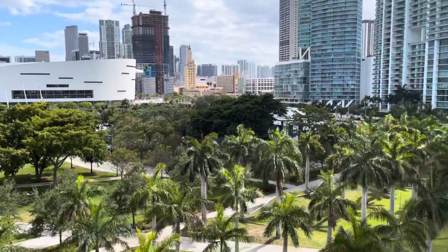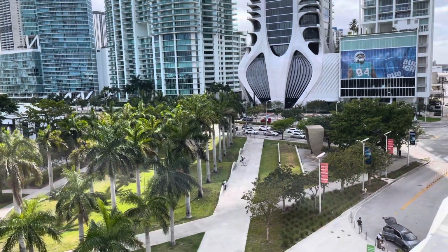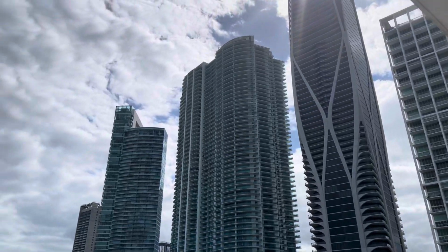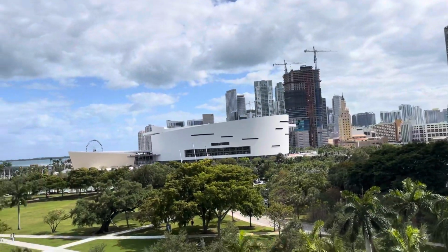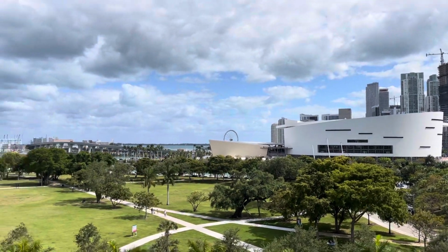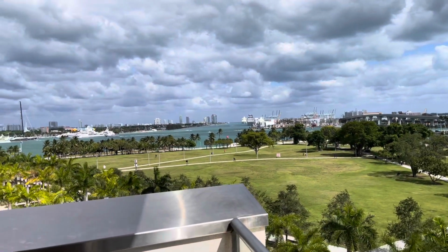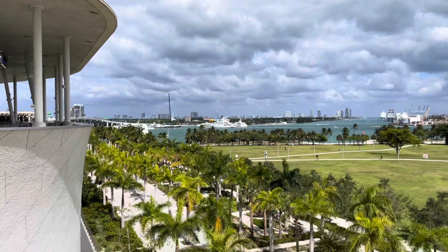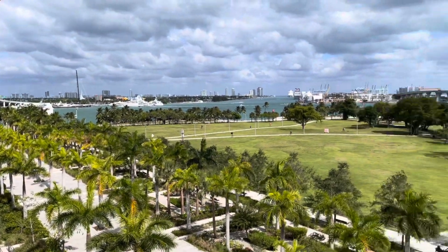And this is just a view from the third floor. These are just some buildings. Look how beautiful. You see the water over here. Oh, and over there. This is so beautiful. And yes, we are social distancing and we are wearing masks.